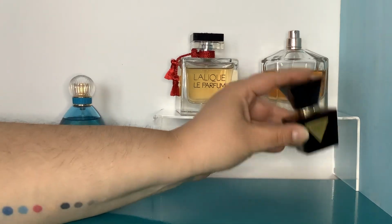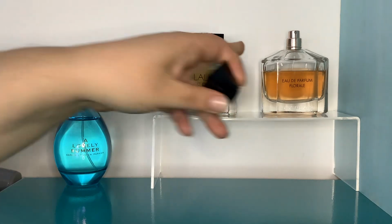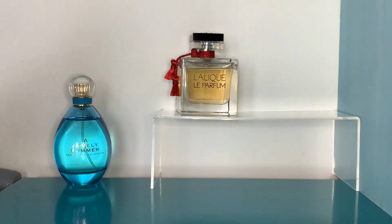But like for travel, this is still great. But now I'm thinking I wouldn't need to get a big bottle of this because I would rather wear this. But yeah, I feel like it's... Let me just sniff them together. Yeah, totally.